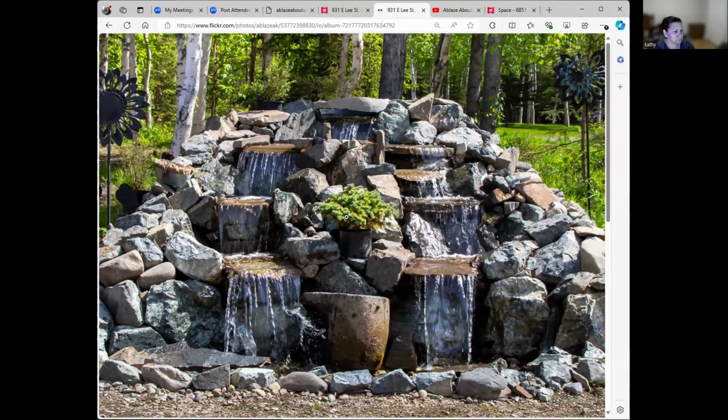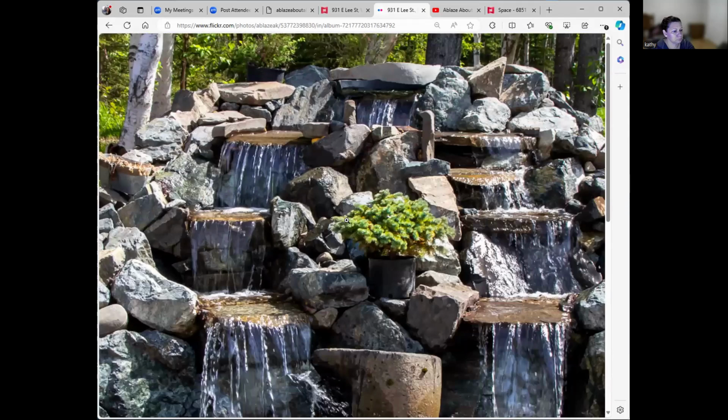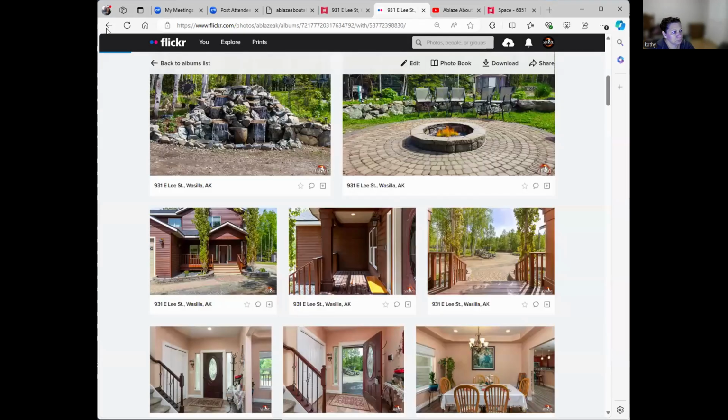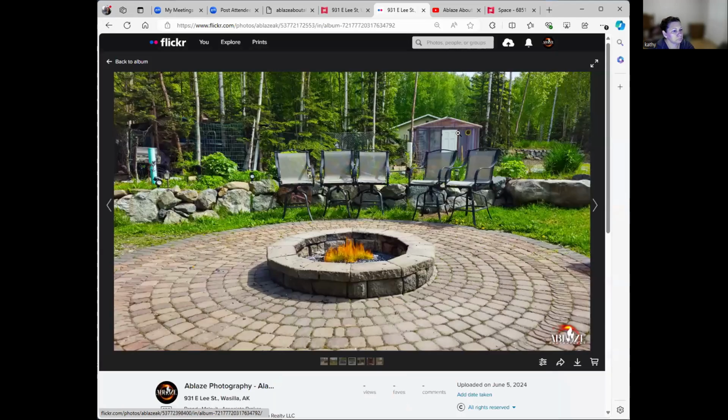It sounds very therapeutic. I can say that, just doing even open houses with this running, it's very therapeutic with the sounds outside and everything. And then the next picture, the other thing is he did this fire pit. This fire pit has a large platform where, as you can see right there, there are 5 chairs. Now going around this whole circle, you can fit quite a bit more.